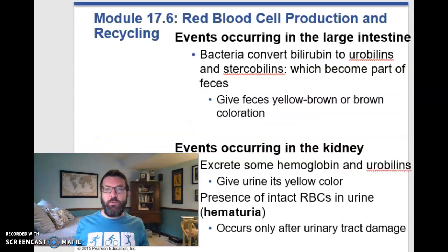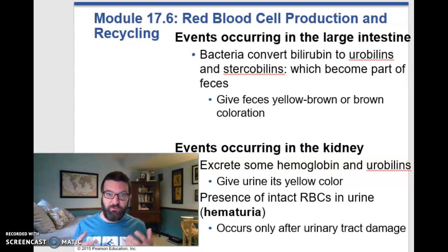Now, it's worth following what happens to your bilirubin once it gets into your intestines, because your intestines is filled with bacteria. And these bacteria are looking for food, things with nutritional content like bilirubin. And so they will metabolize the bilirubin, and it will become converted into urobilins and stercobilins, which are pigments that are yellow and brown. And that is why your poop is brown.